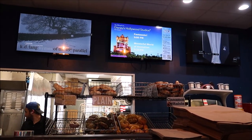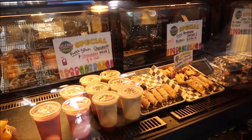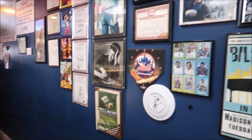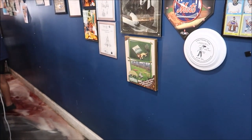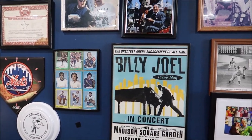Look at this place. They actually have the Disney Resort Channel on. Look at that. Some good bagels. Some cannolis, too. I like looking at all the pictures they got on the walls here. You got Mickey over there. Look at Walt right here with Mickey. Animal Kingdom. That's actually really cool. Oh, there's some Mets. You know, those amazing 86 Mets.